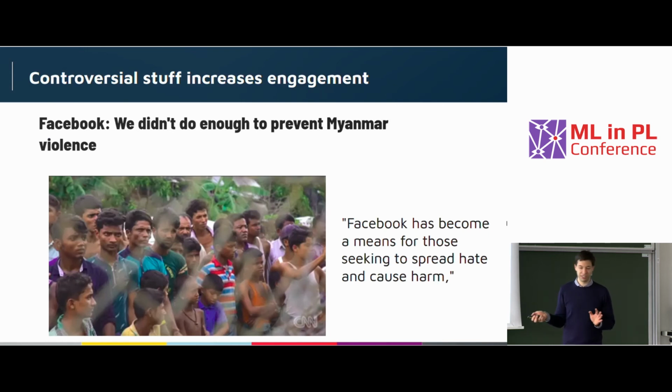And this is the most shocking example to me. Maybe some of you are aware that there was a genocide in Myanmar last year. Thousands and thousands of people were killed or had to flee their homes. Most of them fled to Bangladesh because of ethnic clashes, and most of it was incited on Facebook. And Facebook finally admitted this year that they didn't do enough to prevent that.